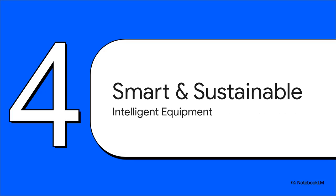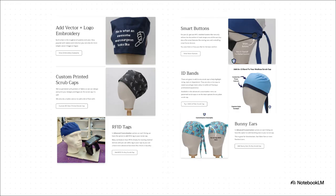But look, the cool designs and personalization, that's really only half of it. The truly game-changing stuff is a bit more hidden. This is where the cap stops being just clothing and becomes a piece of smart, sustainable equipment. We're talking about technology that's literally woven right into the fabric. Things like scannable RFID tags and even smart buttons you can tap with your phone.